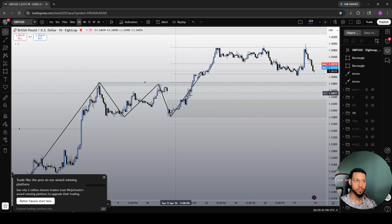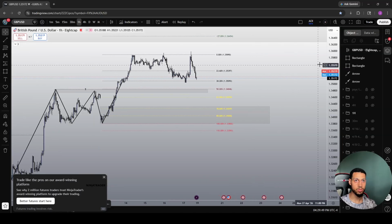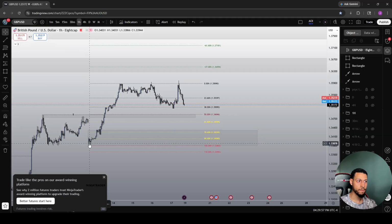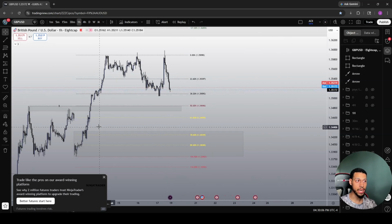So for the 1 hour, I'm looking for a possible retracement to go back up, since we're super bullish. So this is my fib from this low to this high where it started to pull back. For me to get into a buy, I need to see price come down into this area here, as we have a demand zone here and we have a demand zone here. I don't think price is going to pull this far back. It can, but I don't think it's going to happen because we're just super strong.